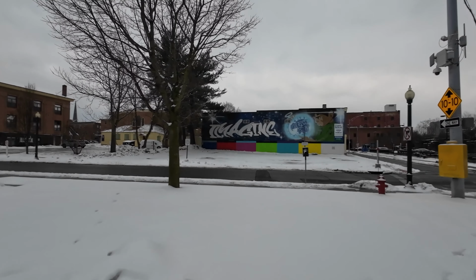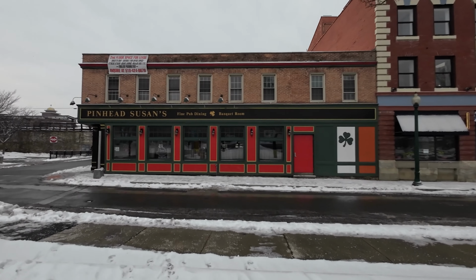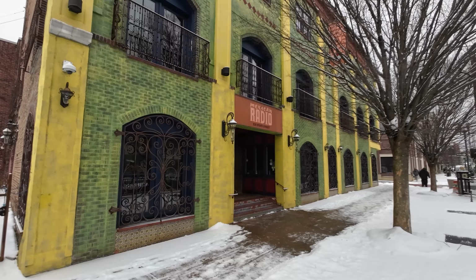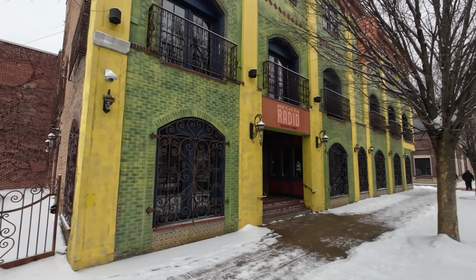If you're hungry and looking for some food, I have a variety for you. First, Pinhead Susan's for some pub fare. Katie O'Byrne's for some excellent Irish food. The shepherd's pie is fantastic. Or try Mexican Radio for some delicious Mexican fare.